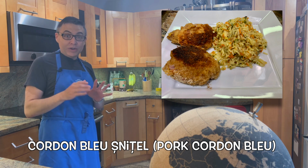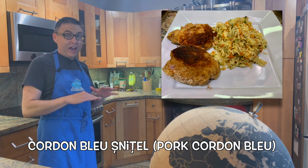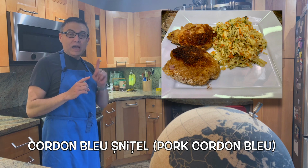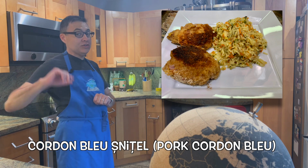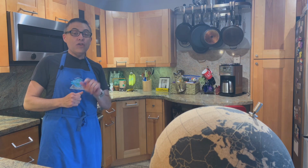Still, it was really very tasty. Nothing really fell out of it. Someday I'll figure out how to get something fried that even golden brown you see in the pictures, but still, it was really, really good. I'm gonna give the pork cordon bleu schnitzel 4 out of 5 globes. Yay, thank you, Romania. So that does it for this little bit.